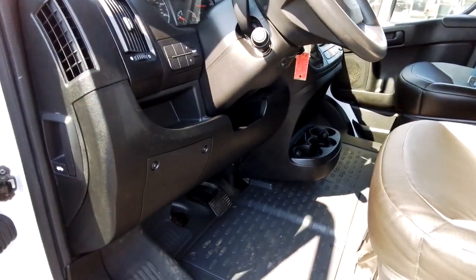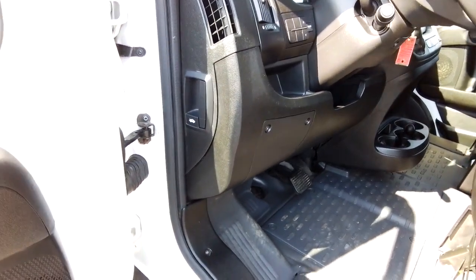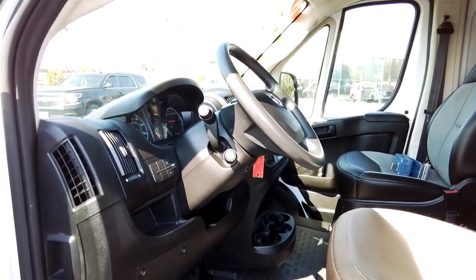Project a polished professional image in this capable, generously equipped ProMaster 1500. Come in for a test drive. Our team will make it the best part of your day.